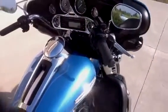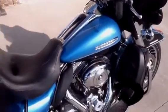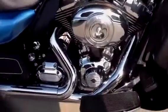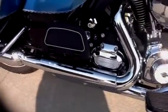This bike has the Harley Davidson Smart Security System and also ABS brakes. 103 cubic inch engine with the 6-speed cruise drive transmission.